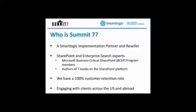So who's Summit 7 Systems? We are an implementation partner and reseller of Smartlogic. We have some great customer examples that we've worked on together with Smartlogic. I'm not going to read a whole lot of stuff on the slides. Some of these slides get pretty busy, but you'll be able to look at them later when you can download the webinar and review. We are authors of 7 books on the SharePoint platform, most with Microsoft Press. The latest one's coming out on Pearson publications on SharePoint 2013.